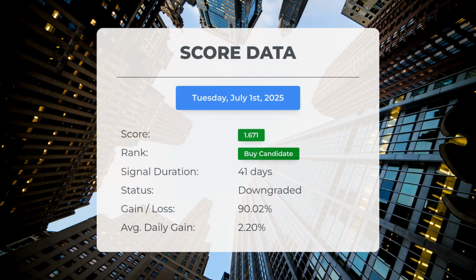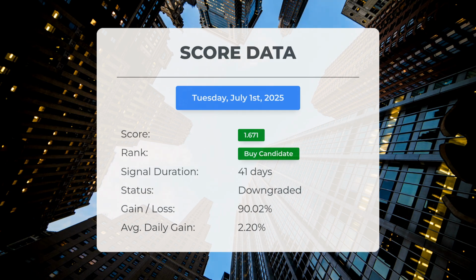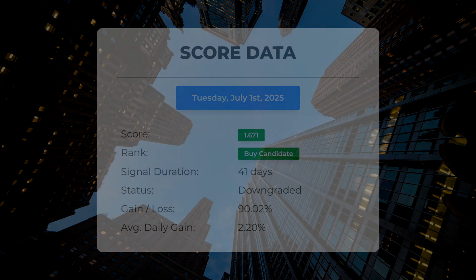Since the 2nd of May, 2025, our system has identified Robinhood as a buy candidate, awarding it a score of 1.67. Let's examine the stock's performance during this time. Those who adhere to our analysis would have experienced an impressive gain of 90.02% since we first designated Robinhood as a buy candidate 41 days ago. This results in an average return of 2.2% per day since it was categorized as a buy candidate.